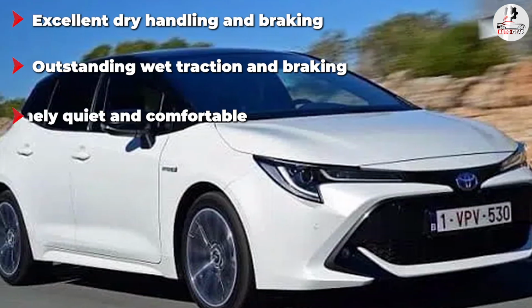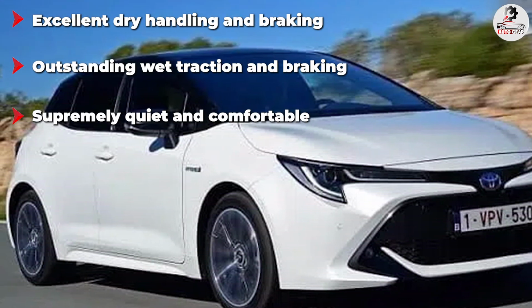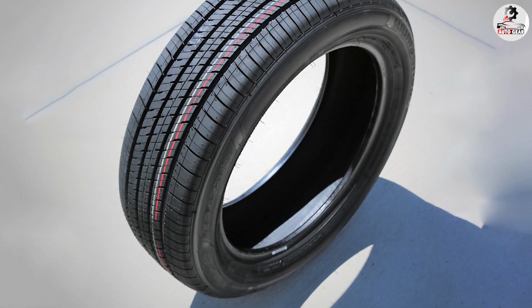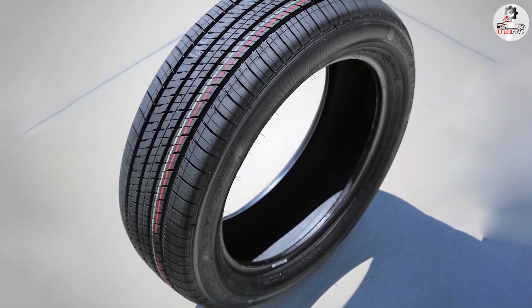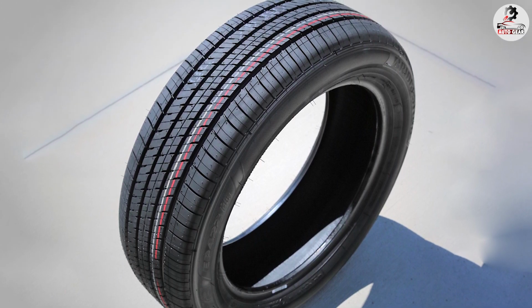Moreover, the Ecopia EP422 works tremendously well on wet surfaces. Traction is excellent. Braking is among the best in the category, while hydroplaning resistance is outstanding. The tire also works in light snow, but in this category, it trails behind the best.